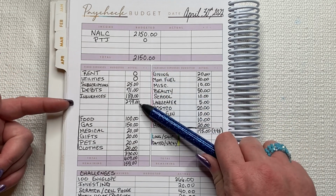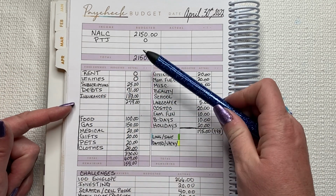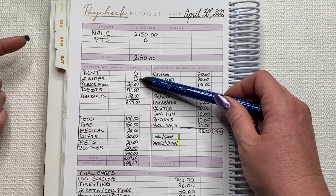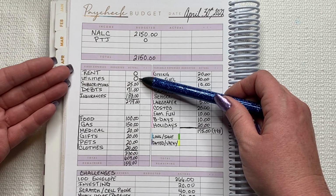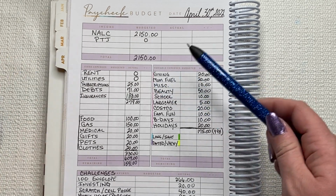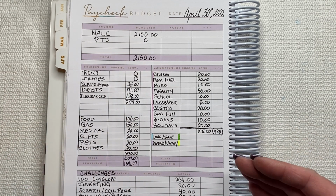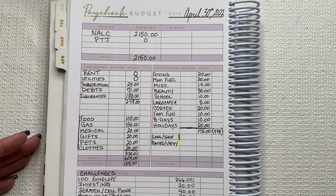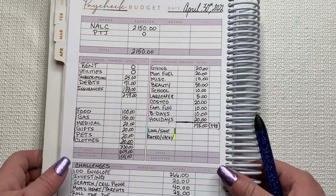I really hope this made sense here as far as how come these are zeros. Like I said, I was able to pay rent and all my utilities on the first two paychecks. So this third one, it doesn't need anything. And like I said, you would have to move subscriptions or debts, insurance, anything around so that it doesn't come in that first week of the next month, so that you can make it to the next paycheck without needing any of that third paycheck. Hope that makes sense.